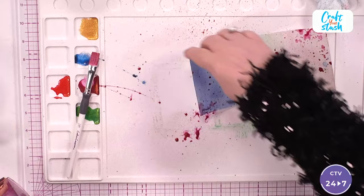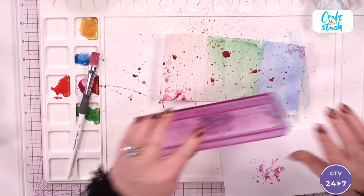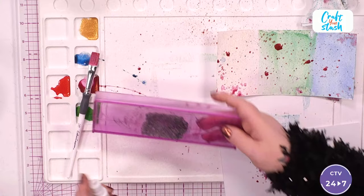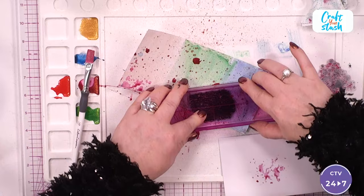Mine's quite wet, so what I could do if I wanted to is take a little bit off and then go back in, because then a lot of that excess has been taken off. So you're just going to get lots of little hints of texture coming through. We're going to do the same with this. But again, you can spray it. If I give it a bit of a spritz, you've got a bit more control about how much goes on there. Give it a bit of a spritz and then let's go in.